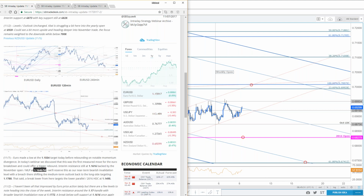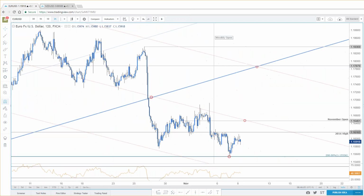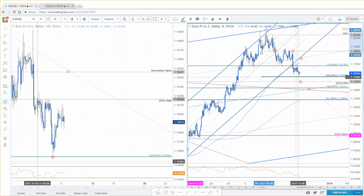116.45, 116.50, right in that zone. Again, the intraday chart highlighted that as also the November open at 116.46. So you have really good, clear targets as far as the euro is concerned, in my humble opinion. Here's what it looks like now. Again, back to the daily chart, there's that measured move for the head and shoulders formation, the initial one. Seeing a little bounce, there's the monthly open as resistance.